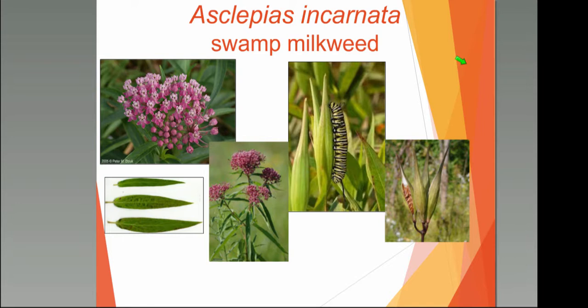Asclepias incarnata, or swamp milkweed. This milkweed prefers moist soils. You can find it in wet meadows, on floodplains, or in open wet woodlands, as well as in prairies and open fields and roadsides if there's enough soil moisture. The plants generally grow to about 5 feet tall. They bloom from July to September.